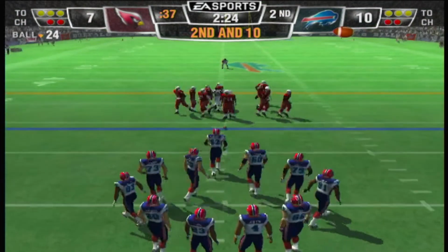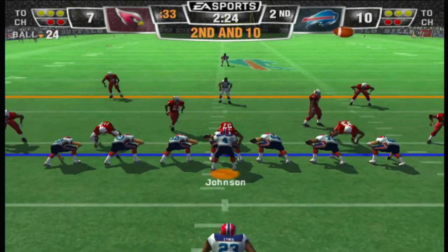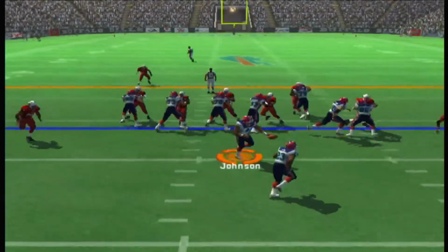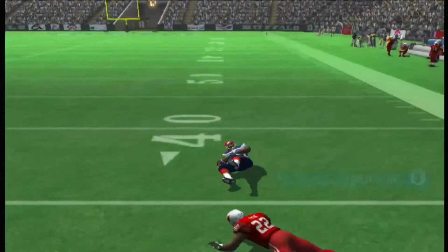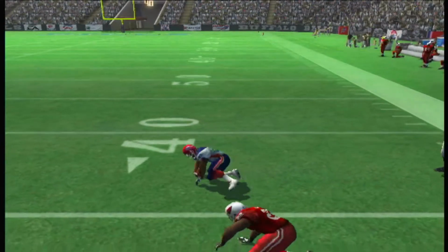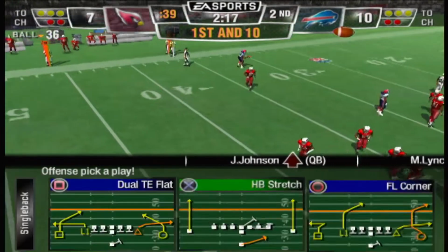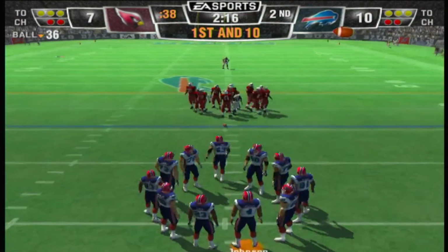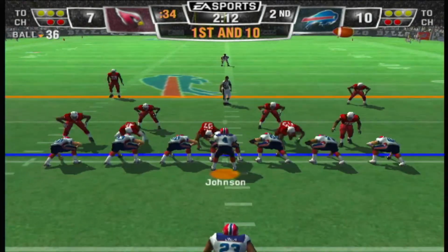Second and 10. Ball on the 24-yard line. Lynch alone in the backfield. Here's the halfback. Still pushing. Spins away from the defender. What an open field tackle by Ware. They had a chance to stop him, but he was able to shake off a couple of tacklers for the first. Yeah, they looked like they were trying to hug Grandma out there. Pretty dainty tackling on that one.